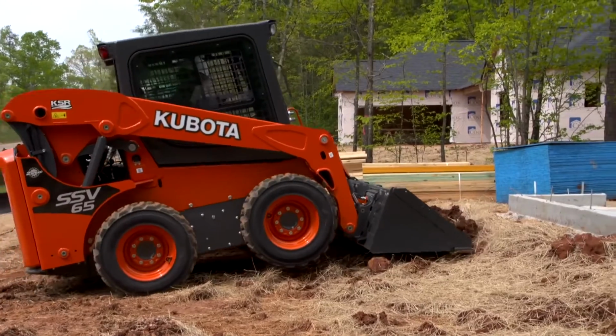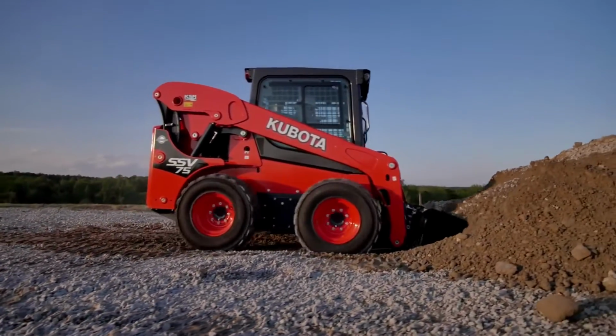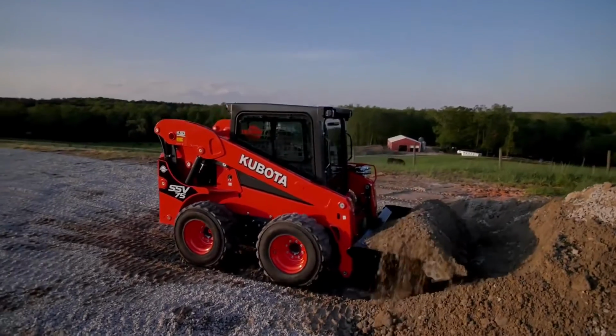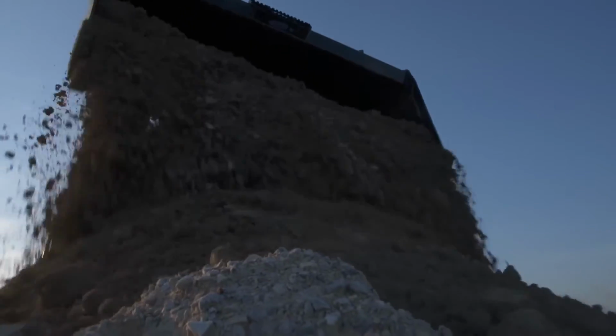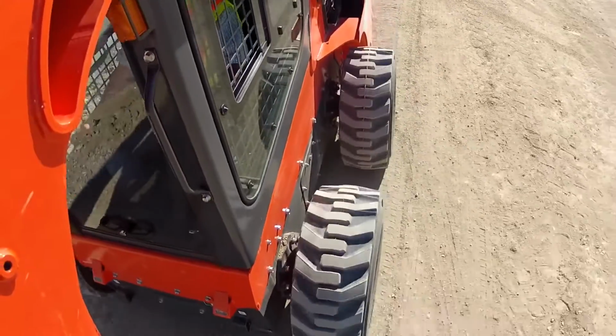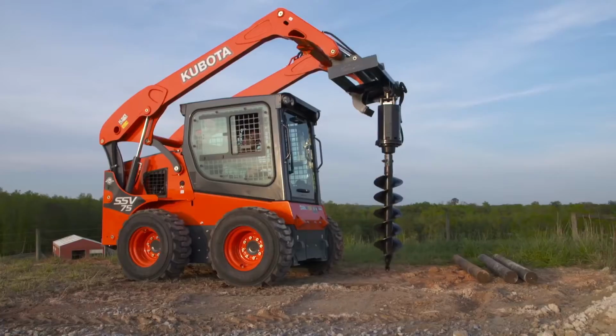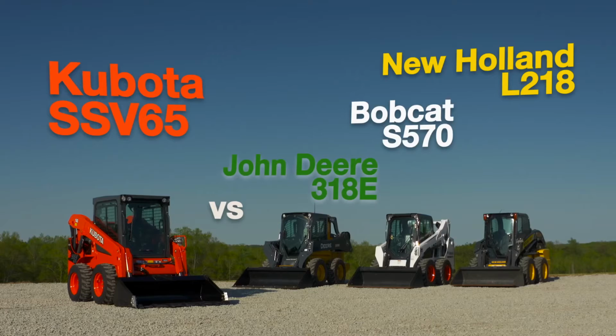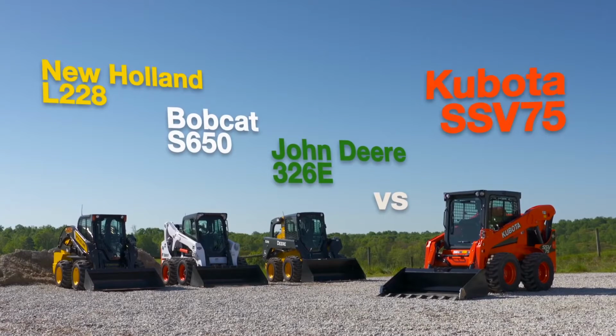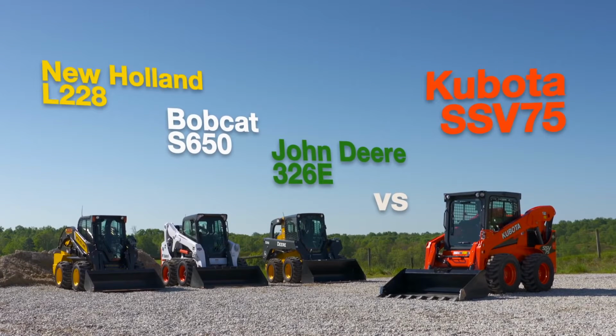The Kubota SSV65 and SSV75 are two of the newest and hottest skid steers on the market today. Kubota's name on the hood means top quality for the long term and the power to get the job done. We're going to show you why the reliability, efficiency, and value of a Kubota make it your best choice for your next skid steer. Let's take a look at the Kubota SSV65 versus the John Deere 318E, Bobcat S570, and New Holland L218, and the SSV75 versus the John Deere 326E, Bobcat S650, and New Holland L228.